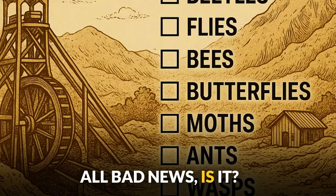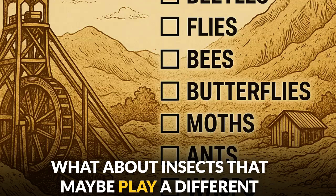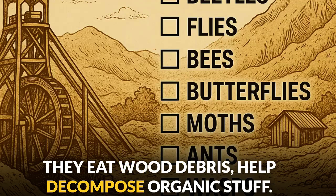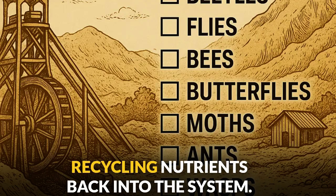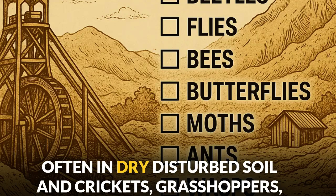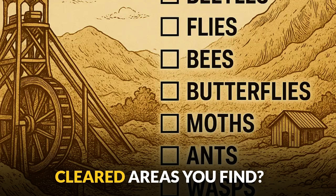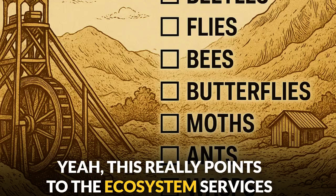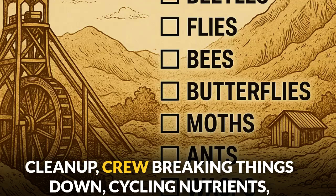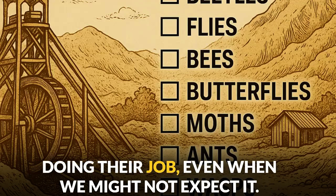But it's not all bad news, is it? What about insects that maybe play a different role, even a helpful one? Our source brings up termites, Isoptera, which is interesting. They eat wood debris, help decompose organic stuff, recycling nutrients back into the system. Then there are beetles, Coleoptera, ground beetles, darkling beetles, often in dry, disturbed soil, and crickets and grasshoppers, Orthoptera, in those grassy, sort of half-cleared areas you find. Yeah, this really points to the ecosystem services that some insects provide, even in places we've heavily disturbed. Nature's cleanup crew, breaking things down, cycling nutrients, doing their job even when we might not expect it.